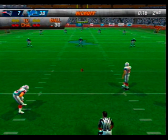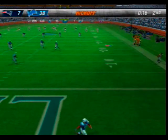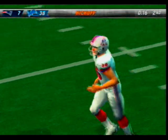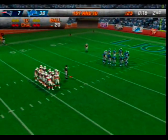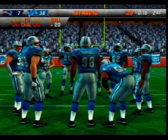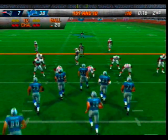To kick this one off. Back to return. He won't have a chance for a return here. The defense caused a fumble the last time out and ended up taking it back for six. Ball on their own 20. Ball on the 20-yard line.